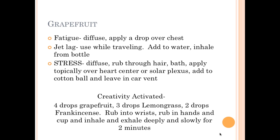Another cool thing is that grapefruit really helps to activate our creative side, creative thinking. And this was new to me. I've never tried this blend.